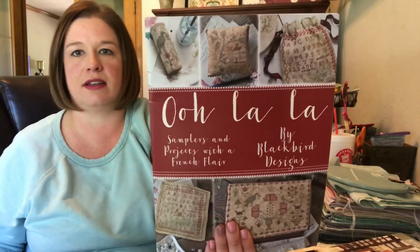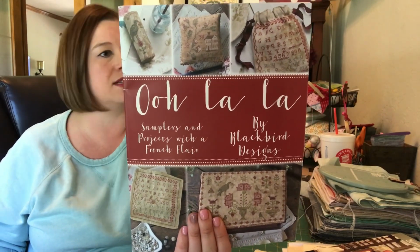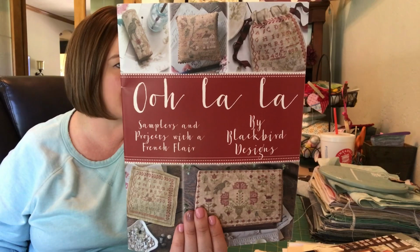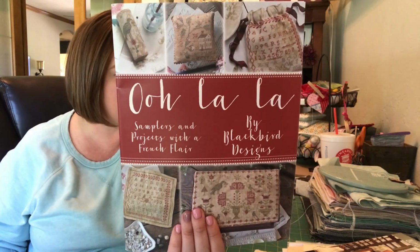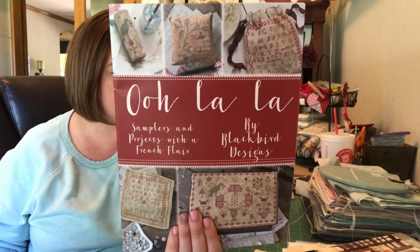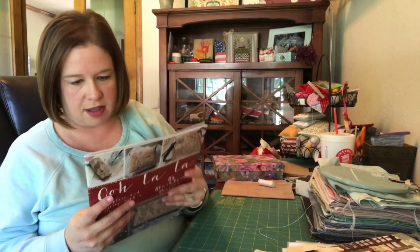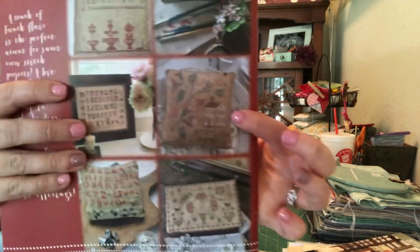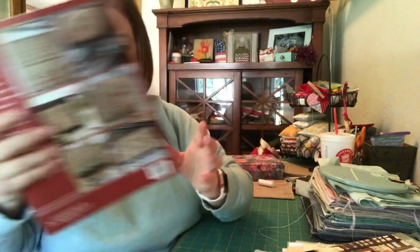And then this is not new, but it's the Ooh La La book, and this has a bunch of French samplers. A touch of French flair is the perfect accent for sweet cross stitch projects. A bit of red floss, an alphabet, and a study in simple borders has me saying ooh la la. Join us for a little taste of Paris as you stitch our newest offerings. So there's a lot of really pretty things in here. I really particularly love this one with the house. I love stitching houses, you know that, but I love that.